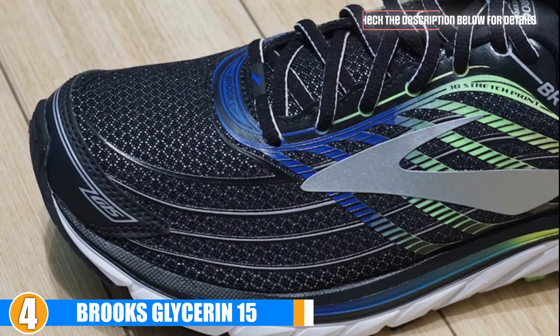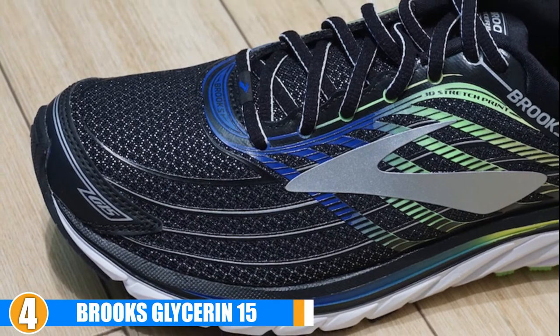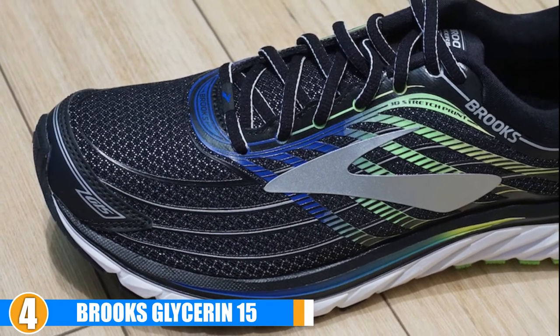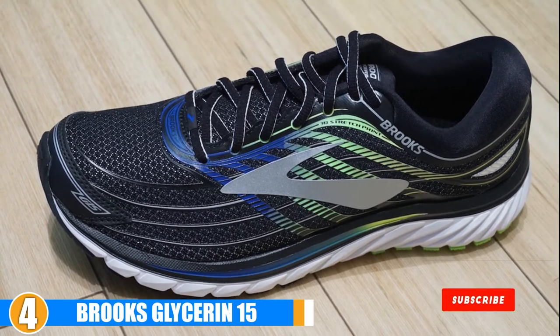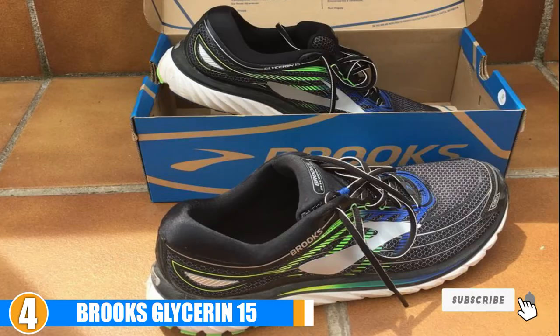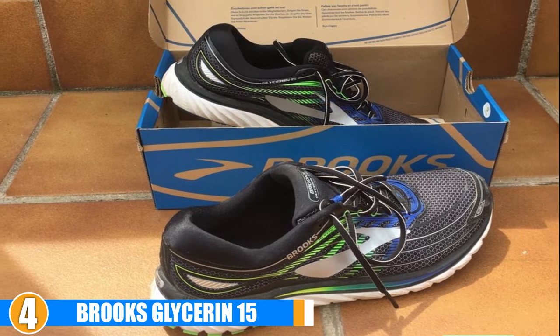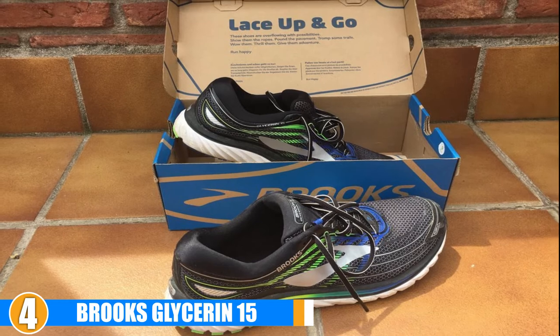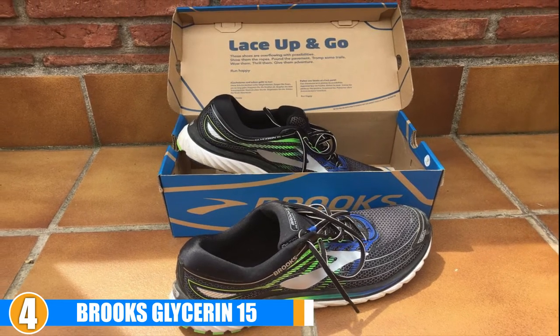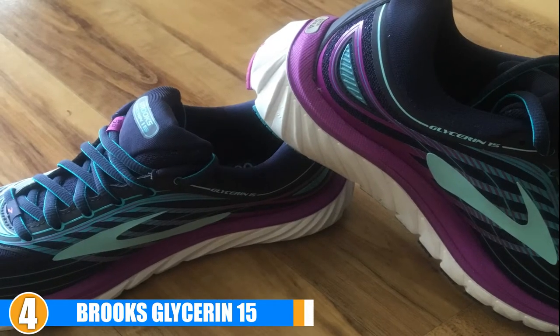Excellent support. In addition to new features, the Glycerine 15 has Brooks Super DNA foam, which is perfect for the support of high arches. Additionally, the toe box has an upward taper for smooth transitions from heel to toe. The entire outsole is made of quality rubber for durability and protection, with seamless four-way stretch air mesh on top for relaxed comfort for your high arches.